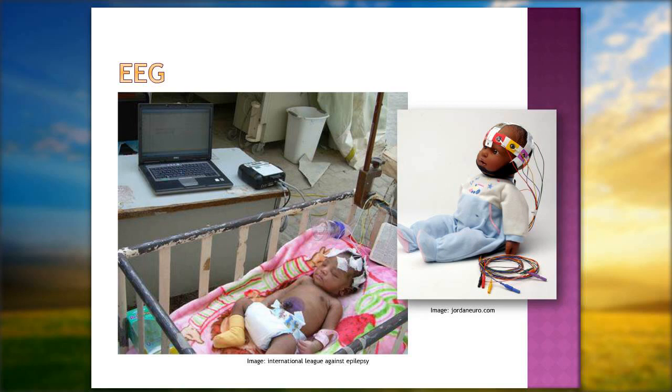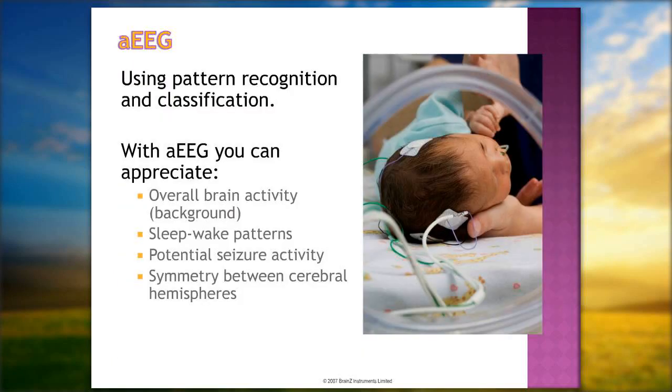But EEG is extremely valuable, the gold standard for neuromonitoring, and of course, many of us are already using it widely. One of my favorite things to talk about is amplitude-integrated EEG, which is a trend of EEG, and I'll show you a few pictures of aEEG if you're not familiar with it in the next couple of slides. With aEEG, basically we take a time-compressed trend of the EEG, and that allows us at the bedside to get a better idea of the overall brain activity of babies, to look at sleep-wake patterns, to look for potential seizure activity or suspicious areas, as well as symmetry between the right and left sides of the brain, which is obviously really important if babies are having strokes and things like that.